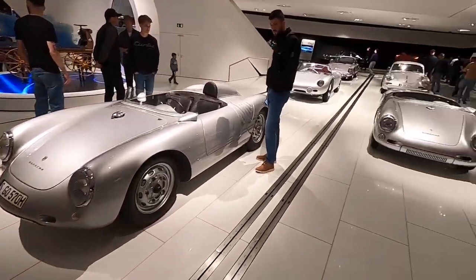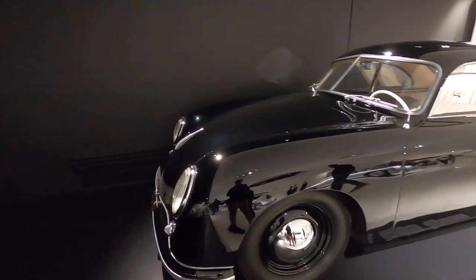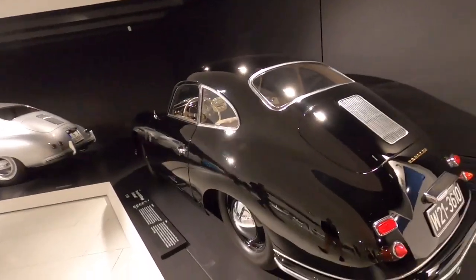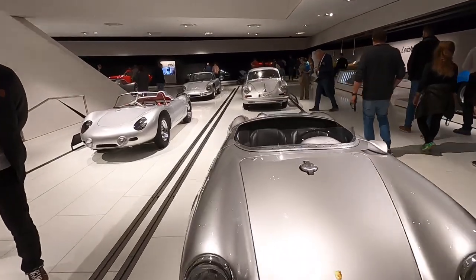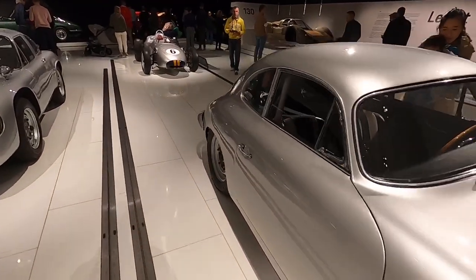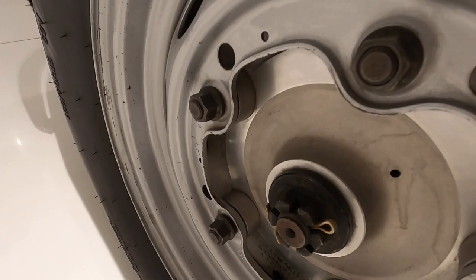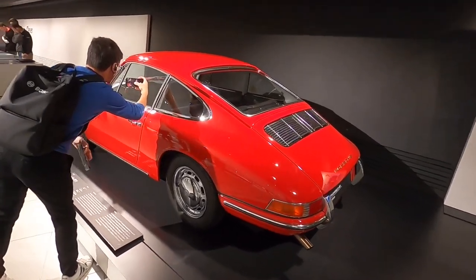Notice 356s. '52 was the first year of one-piece windows. This car, a 1950 356, was a test car, and they did 400,000 kilometers on it for testing. It's nuts. Very cool. Found these wheel spacers here on this 356 race car. Thought that was neat. 1964 911 here. They spent 3 years restoring it here, Porsche Museum.